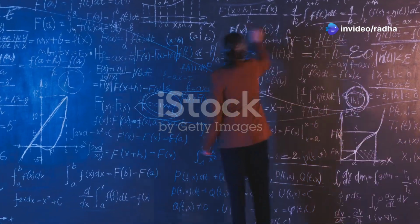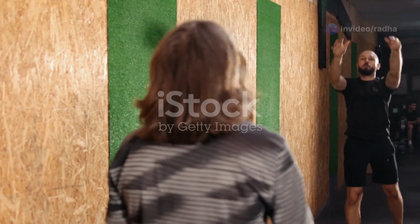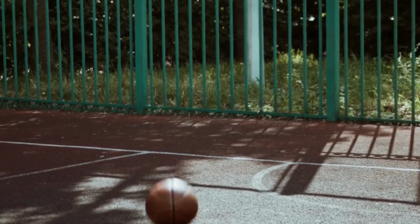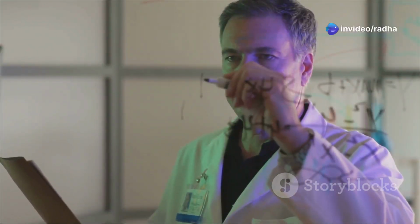Section 7. Boundaries and barriers. How fields behave at interfaces. Imagine throwing a ball at a wall. The ball bounces back, right? Something similar happens when electric and magnetic fields encounter a boundary between different materials. These are called boundary conditions.